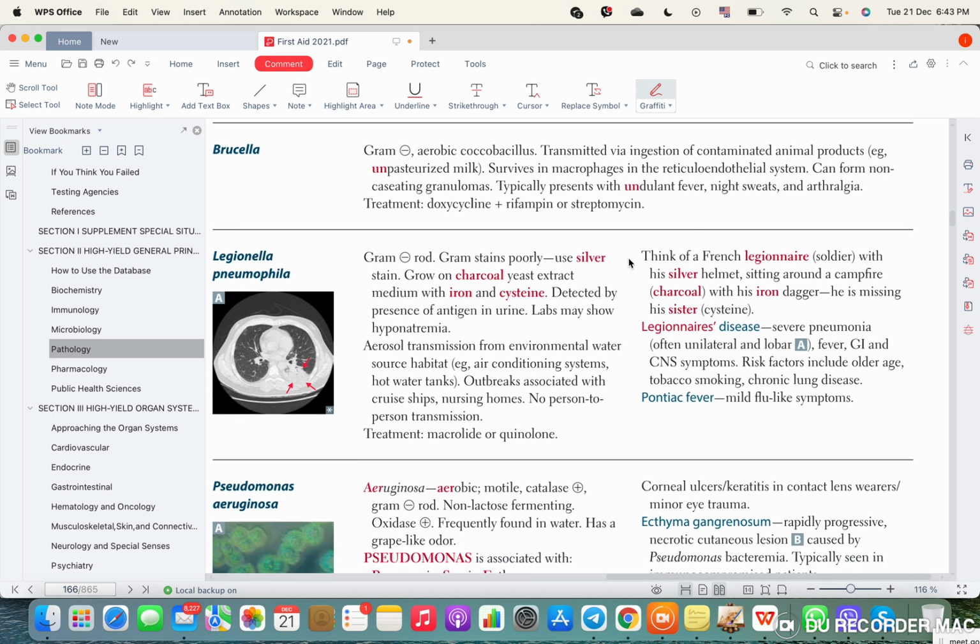So, these patients can form non-caseating granuloma. This is an exception. Why? Because you remember, guys, in general, caseating granulomas are in which type of diseases?